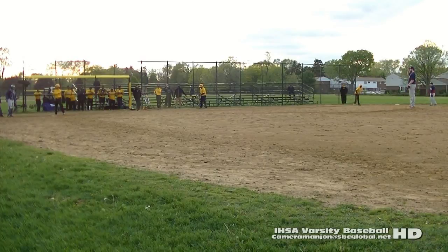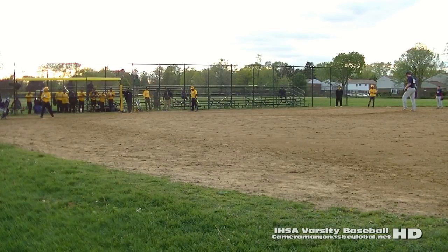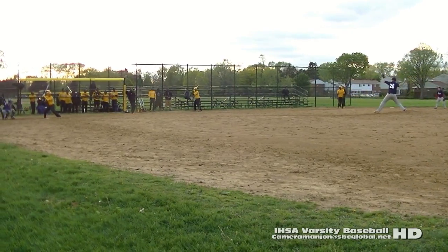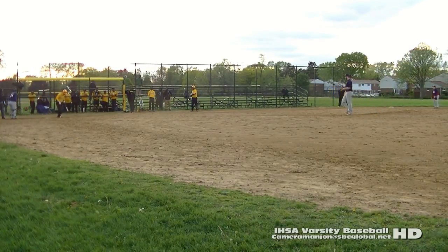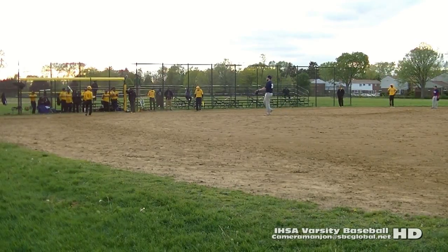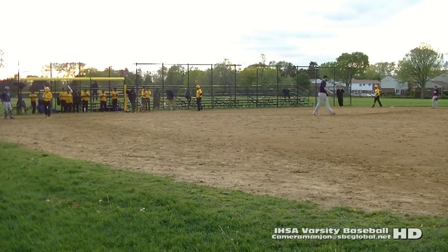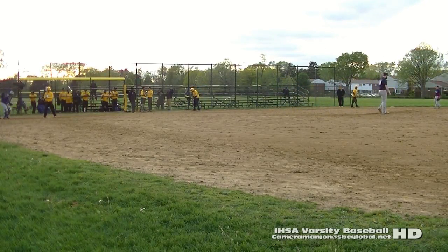Two back-to-back stolen bases by Pullum, the speedy shortstop and center fielder. Oh, gets a piece of that one, fouls it off. Trojans down by three here in the top of the fifth. Plenty of game left.